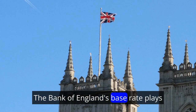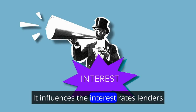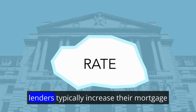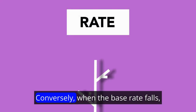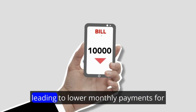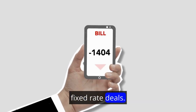The Bank of England's base rate plays a crucial role in the mortgage world. It influences the interest rates lenders offer on mortgages. When the base rate rises, lenders typically increase their mortgage rates. This means higher monthly repayments for borrowers on variable-rate mortgages or those seeking new fixed-rate deals. Conversely, when the base rate falls, mortgage rates tend to decrease, potentially leading to lower monthly payments for those on variable rates or seeking new fixed-rate deals.